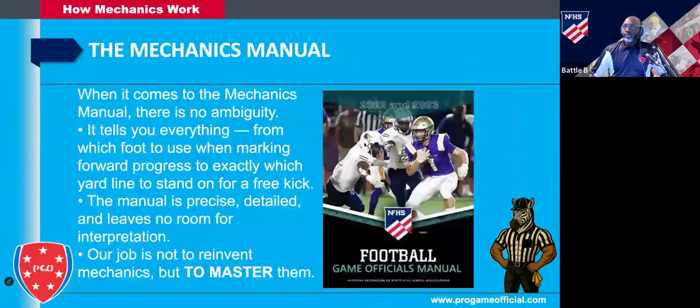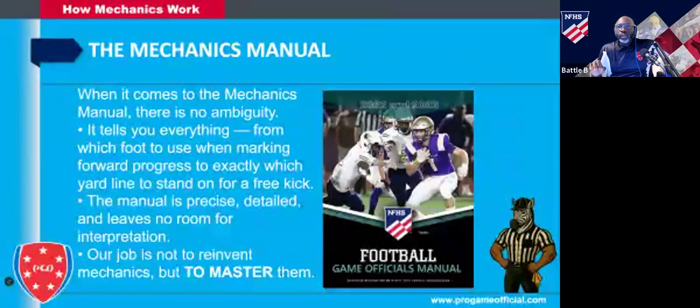So, when it comes to the mechanics manual, there is no ambiguity. It tells you everything from which foot to use for marking the forward progress to exactly which yard line to stand on for a free kick. The manual is precise, detailed, and leaves no room for interpretation. Our job is not to reinvent mechanics, but to master them. We do that by following what the mechanics manual says.